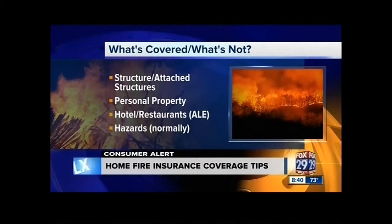Sure. Generally, our homeowner's policy will cover us for fire, but also for the smoke and water, which can do just as much or more damage. There are three categories of items we want to make sure are covered. The first is the structure. Generally our insurance will cover the structure and attached structures, so an attached garage.